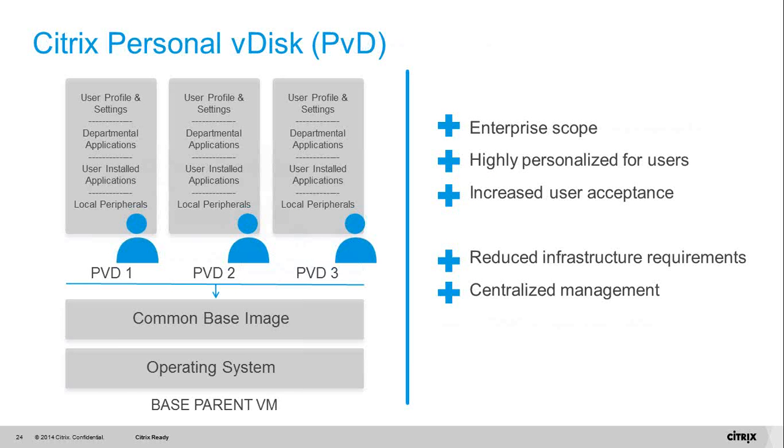Citrix has developed a technology called personal vDisks that delivers the best of both worlds. Here, all the desktops share the same base image, but user settings, profiles, user installed applications, all those things get stored in the separate personal vDisk of each individual user, thereby retaining user personalization across sessions, reboots, OS and patch updates. It is a good solution with less storage capacity footprint than traditional dedicated desktops, definitely. But it does add complexity in managing your virtual desktop environment. XtremIO works very well with personal vDisk-based solutions as well.